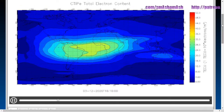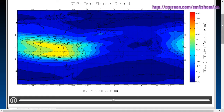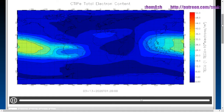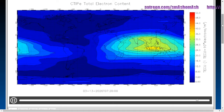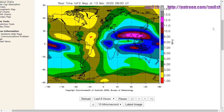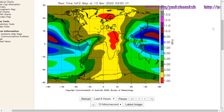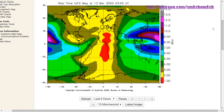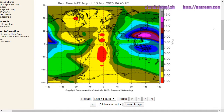Here's the total electron content forecast, and you can see it's quite low. So we're not expecting to see very many GPS errors. And where I'm located, we're expecting quite precise GPS readings. Next, we've got 6 hours of data here from the Australian Government Bureau of Meteorology on the ionosphere.